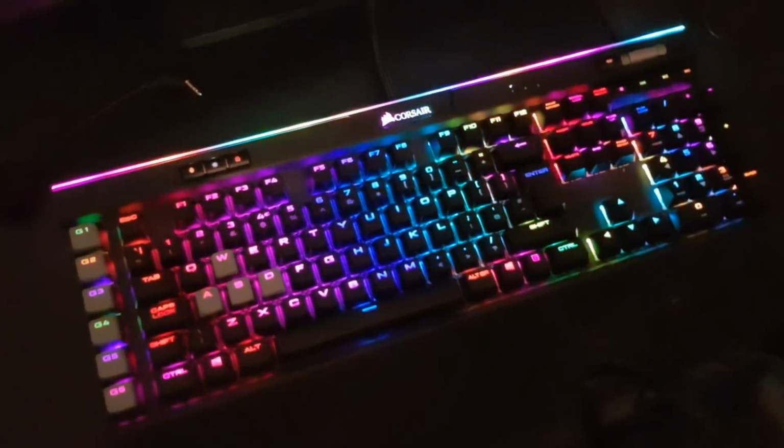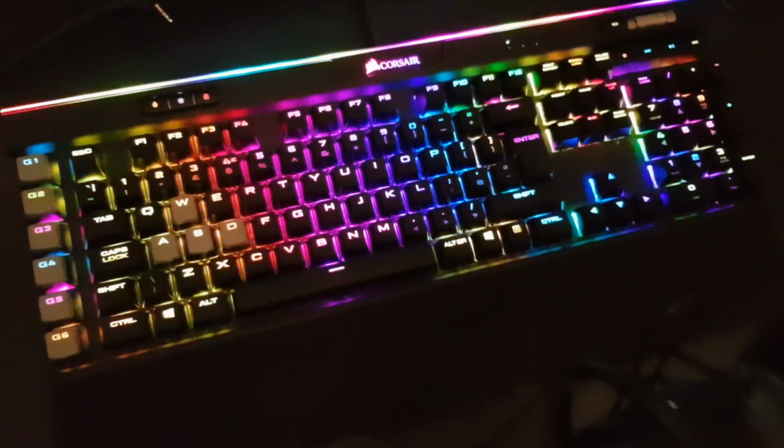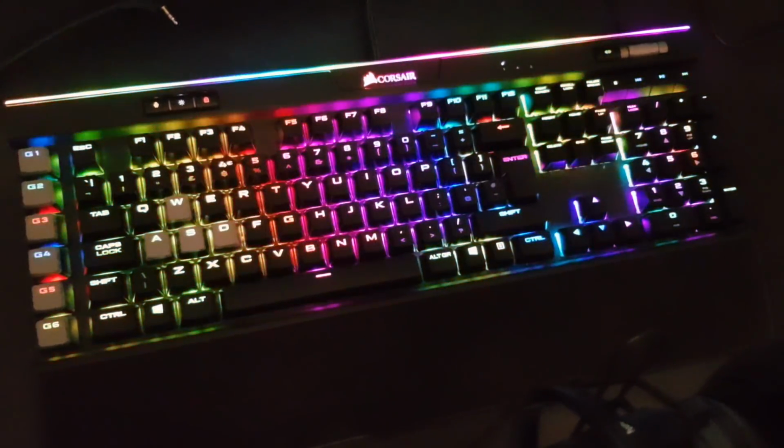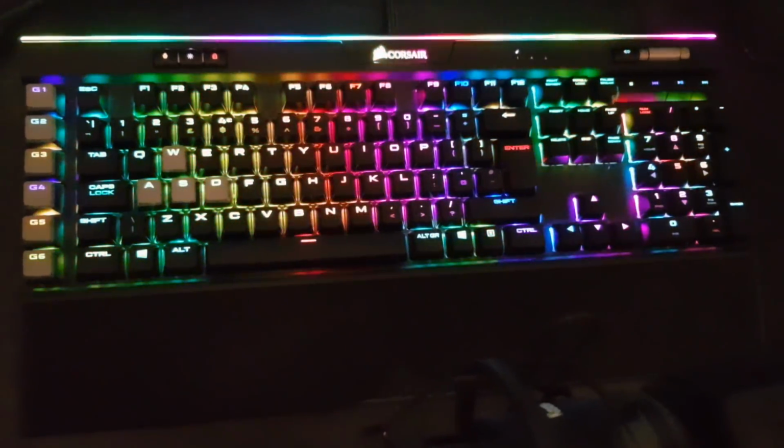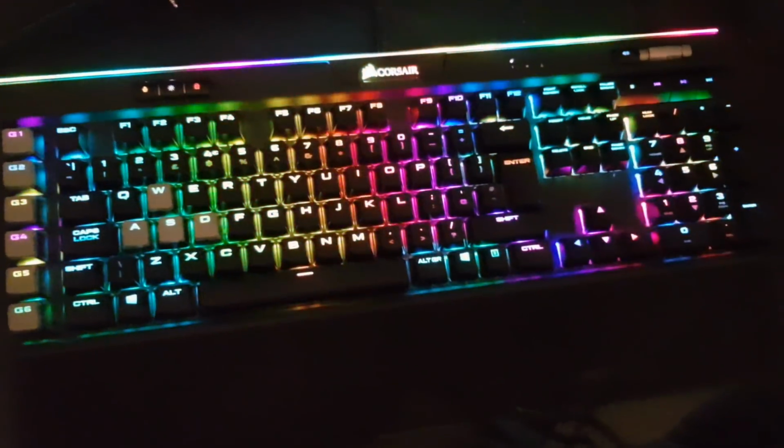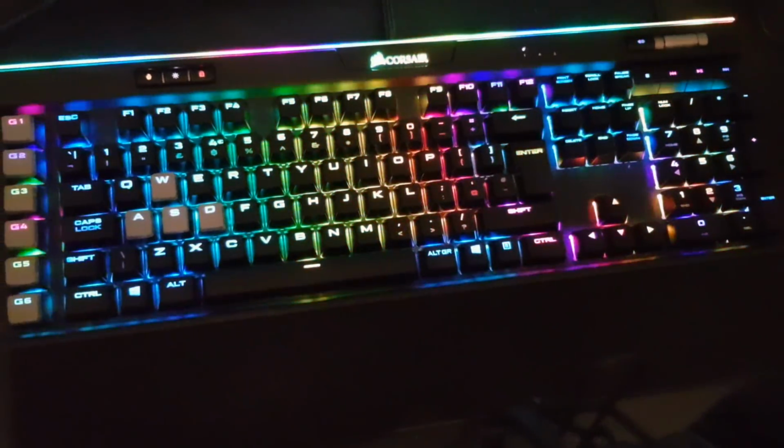So moving on to my keyboard, we have the Corsair K95 RGB Platinum with Cherry MX Brown switches. I actually did a video about this keyboard recently because it is brand new and I am so in love with it.